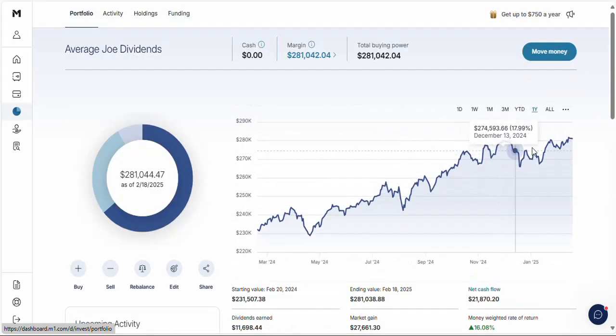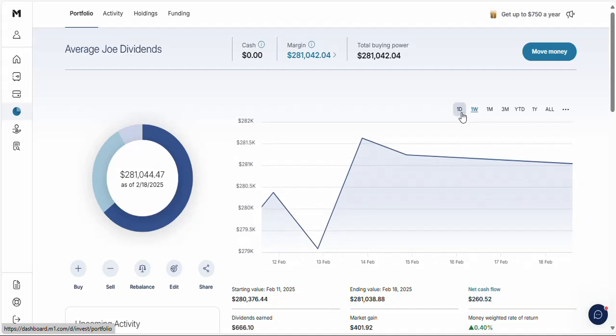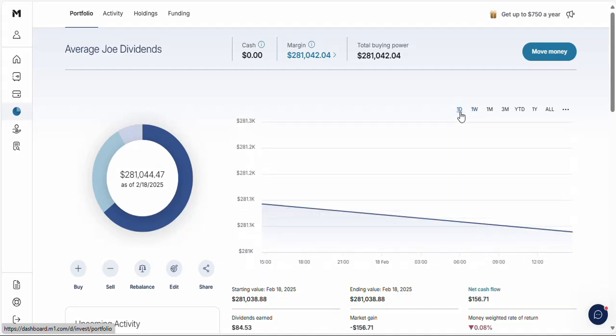Just the overall performance over the last year with the money weighted return of 16.08%. You count dividends in there, it's over 20% over the last year, so it's doing quite well as far as just the appreciation in the stock price of the portfolio. We can see the dividends earned over the last 12 months too, over $11,698. And look at the last month, and we'll see how it's been doing. Up 1.63%. The last week, up 0.4. I think we're down just a tiny bit, pretty much flat today, down 0.08%.